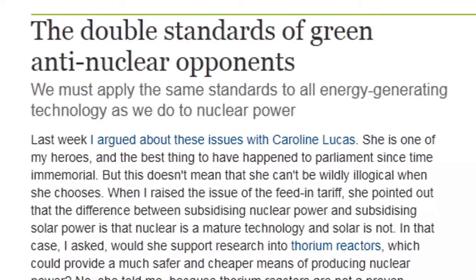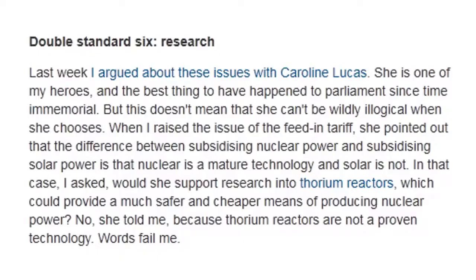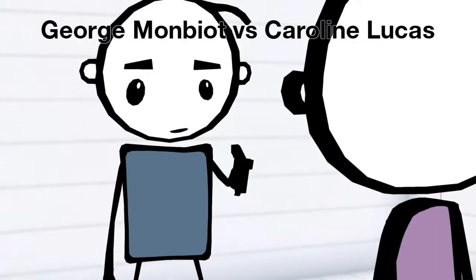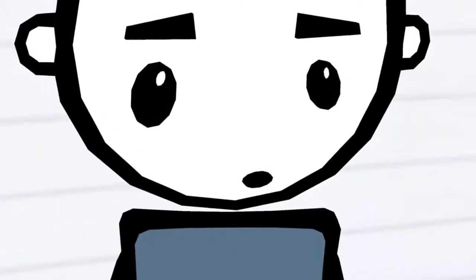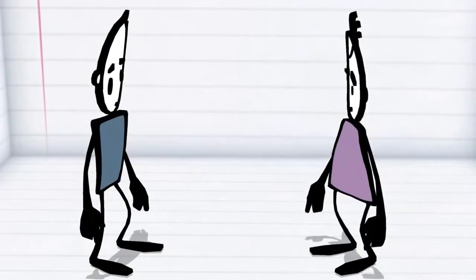Well, he mentioned in an article he wrote yesterday that he talked to Caroline Lucas, the head of the Green Party in the UK, and he asked her why she would support subsidies on solar and wind. She goes, I oppose subsidies for nuclear, but I support them for solar and wind because nuclear is an established industry and solar and wind are still developing industries and they need public support in order to flourish. And so George, being a very smart guy, said, well, do you support research into thorium reactors, which could provide a much safer and cheaper means of producing nuclear power? No, because thorium reactors are not a proven technology.